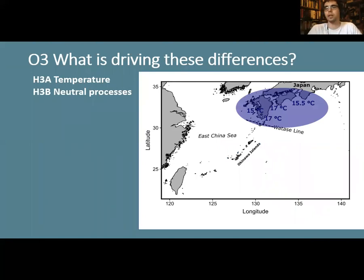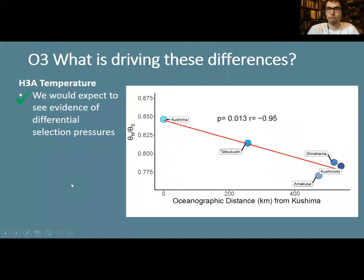Well, it could be entirely neutral, but we know that there's a temperature gradient within this region. Again, these are the winter lows at each site. Those three edge populations experience colder temperatures, like around 15 degrees, and the two more central sites, their winter lows are around 17. So if temperature is important, we would expect to see some evidence of differential selection pressures.